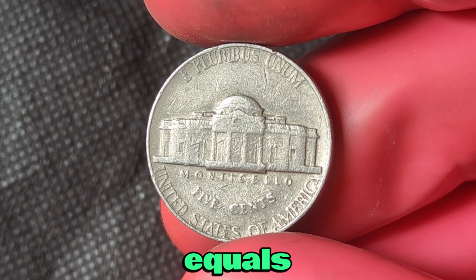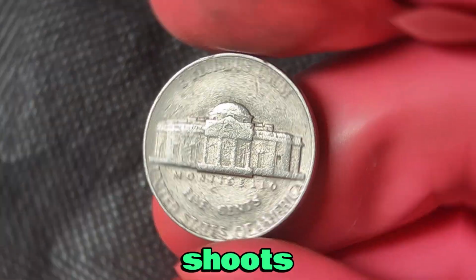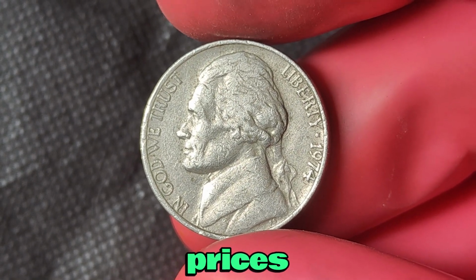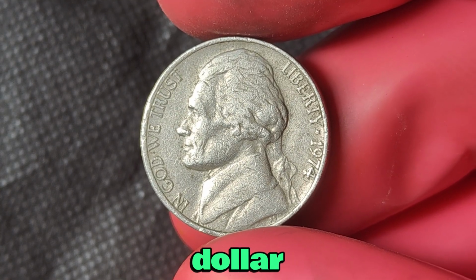And a top pop coin, meaning one of the highest graded examples known, with no equals or just one or two known examples in existence, that's where the value shoots into the thousands. In fact, there are reports of coins reaching auction prices of over $10,000 for the finest known specimens, and here's where the $1,000,000 talk comes in.